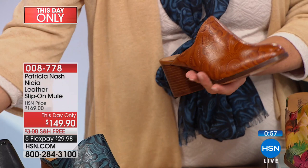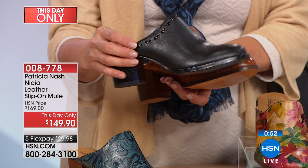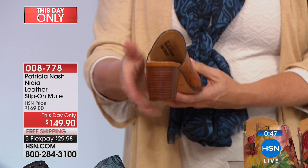We have the classic black. This is a great way to try Patricia's shoes. And then, of course, we have the cream. I really love your heel. You do a stack, so it's really wearable. And yet you get a little bit of a heel. It's nice. Yes.